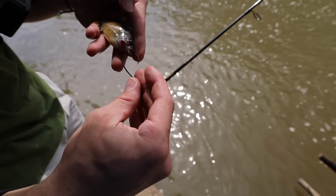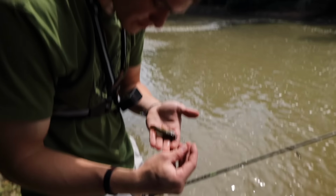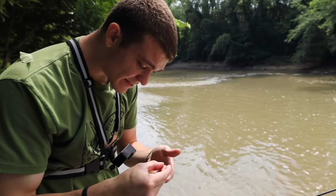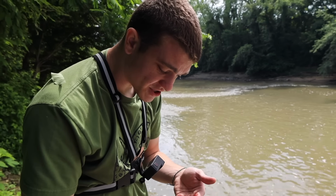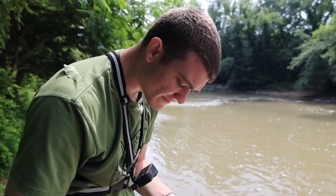Let me see if I can diagnose what that was by just the bite. It's crazy because it kind of just grabbed him and didn't really shell him. I'll tell you this, I wouldn't be much surprised if that was a turtle. Anyways, I'm gonna rehook him and toss Travis right back in.